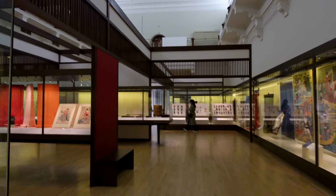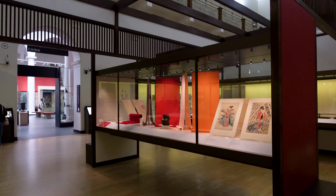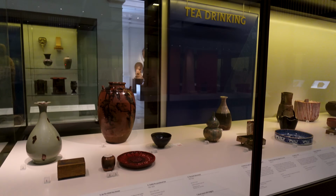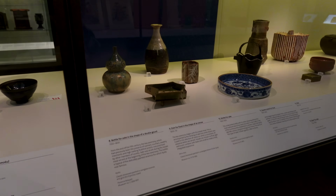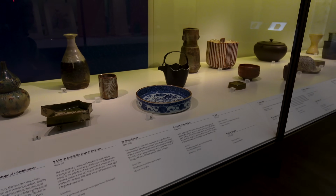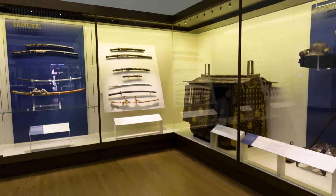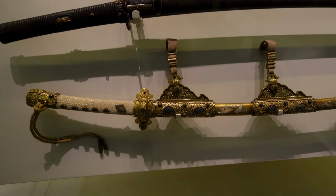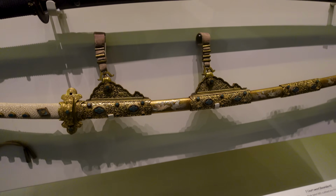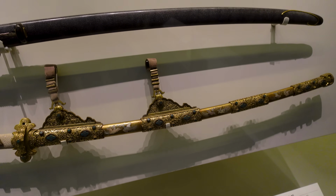They've done this beautifully, haven't they? Look at this, how it's displayed. Now this is my cup of tea. There's a whole section on tea drinking, guys, from 1200 onwards. And of course, samurai as well. Look at all of these swords. Gosh, look at that one. That one is incredible. That is from, blade date is 1682.